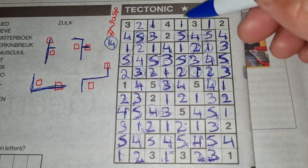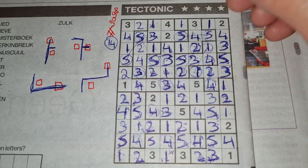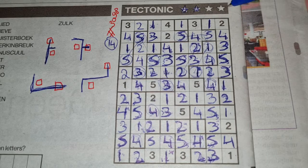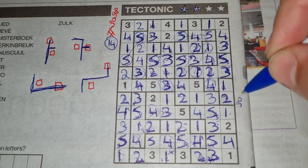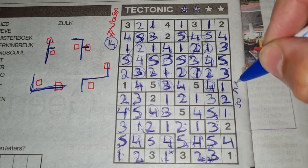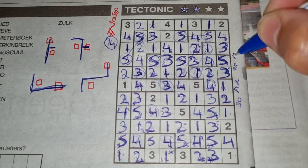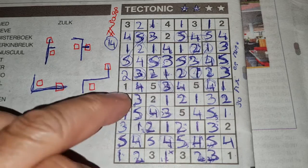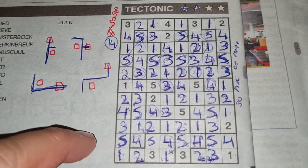Tectonic. 4 stars? No. 3 stars? No. Let me give this 2 stars. Because for 4 stars, I need 30 minutes or more. And I've solved this in 18 minutes. For 2 stars, 15 to 20 minutes I need to solve. Yes. And I like this one. Do you think so? Thumbs up, otherwise thumbs down.